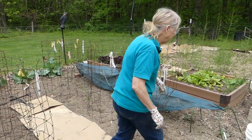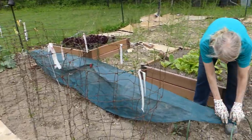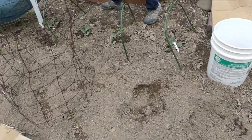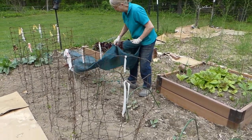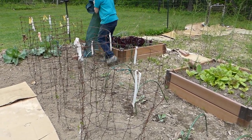And then I have the later cabbage that I just planted, so I kind of had a shade over it. More cabbages. She's going to uncover the shade. They probably don't need it now. I may use it over something else. So that's her second cabbage planting there. Yep.